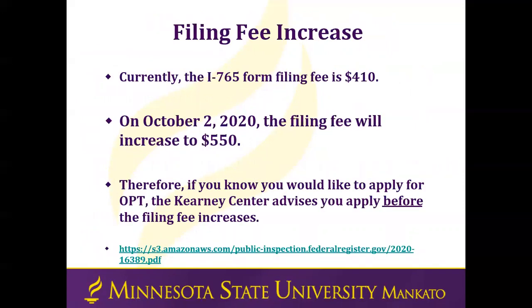One thing that I would like to make note of, because this is one of the biggest updates, or the biggest news, or changes, I should say. Currently the I-765 form filing fee is $410. On October 2nd of this year, the filing fee will increase to $550. So if you are graduating December 11th, 2020, and you are interested in applying for OPT, we recommend that you save over $100 and apply before October 2nd so that you don't have to pay the fee increase amount. Any application that goes out after October 2nd will need to have that $550 fee attached to it. So keep that in mind, if that helps determine when to apply.